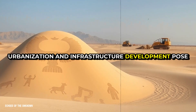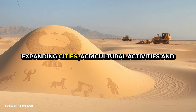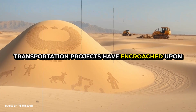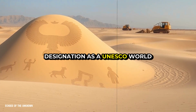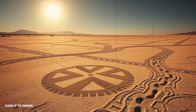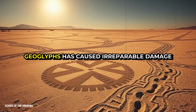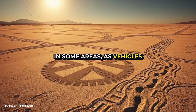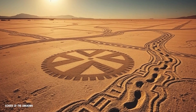Urbanization and infrastructure development pose another significant threat. Expanding cities, agricultural activities, and transportation projects have encroached upon the Nazca Lines, despite their designation as a UNESCO World Heritage Site in 1994. For instance, the construction of roads and highways near the geoglyphs has caused irreparable damage in some areas, as vehicles inadvertently disturb the delicate surface of the desert.